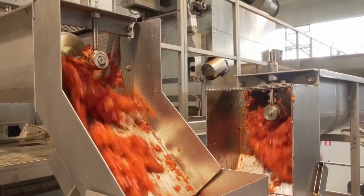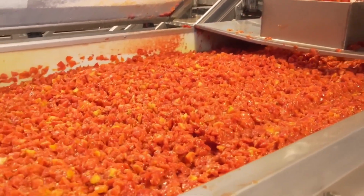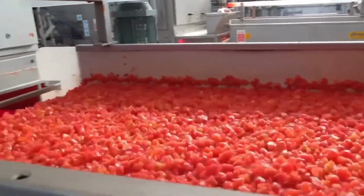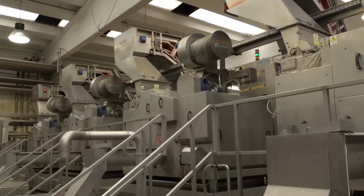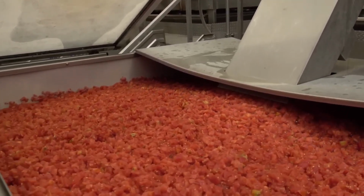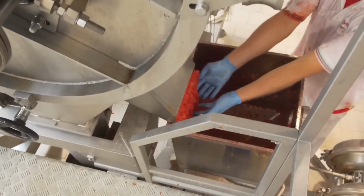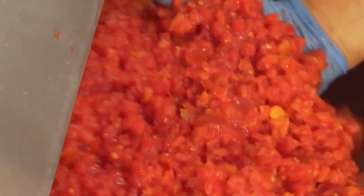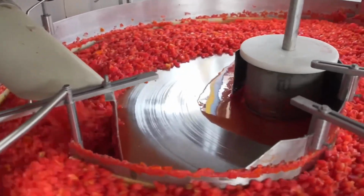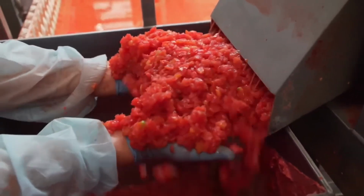This machine uses special blades to cut and crush the tomatoes into small pieces, making it easier to mix them with other ingredients. Once the tomatoes are crushed, the resulting puree is filtered to remove any remaining seeds or skins. The filtering process involves passing the tomato puree through a series of screens and filters to remove impurities and achieve a smooth, homogeneous tomato sauce. It's important to remove the seeds and skins as they could alter the texture and flavor of the sauce. The elimination of impurities also helps extend the shelf life of the sauce.